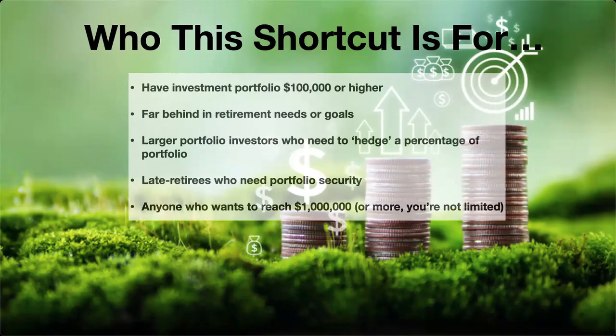For those of you who are far behind in retirement needs or goals, as most Americans are, there are also larger portfolio investors, and this is the fun part, I'm talking 7 figure portfolios. These are folks who can use this approach as a hedge on a percentage of their portfolio, a way to hedge your portfolio against bad things happening.